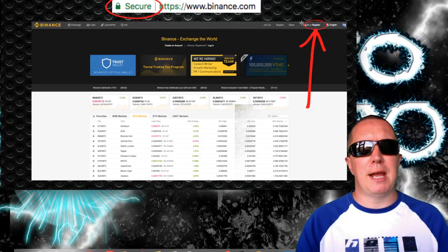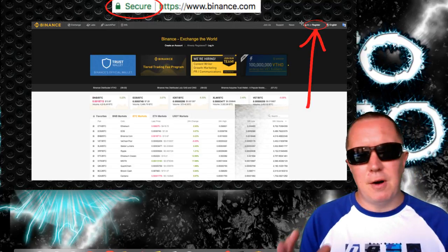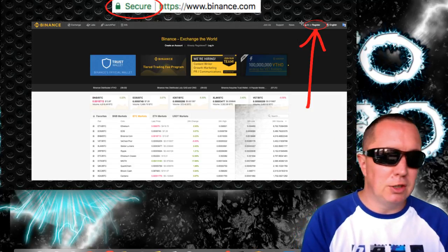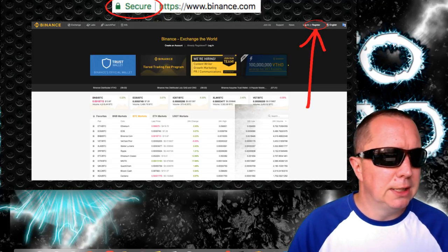Now, sometimes Binance closes its doors. I think at the moment they're open. You can find out through the Binance website whether the doors are open or closed. When the doors are closed, you won't be able to sign up onto the exchange and register. At the moment, you're able to register, so all is cool.